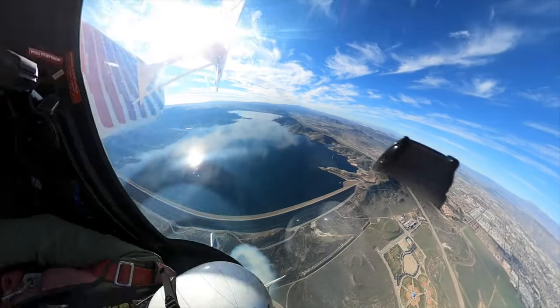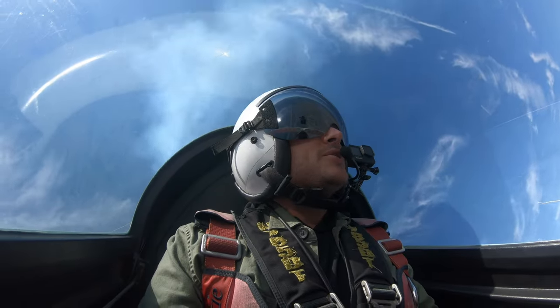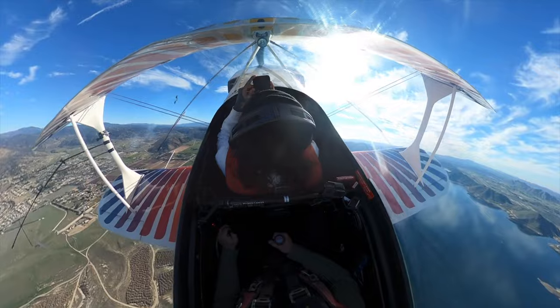Now we're falling backwards through our smoke. There's the ground, going right back towards it, getting that speed, falling up out of it. I'm gonna make another left hand 180 and start heading myself out.